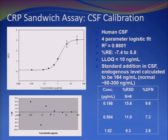They also wanted to look at CRP in cerebrospinal fluid. This is to detect meningitis, and the smaller the sample you can get, the better, because if you take a large sample of cerebrospinal fluid, it causes shock to the brain and gives you headaches. So they were looking at trying to do this in small amounts of cerebrospinal fluid.